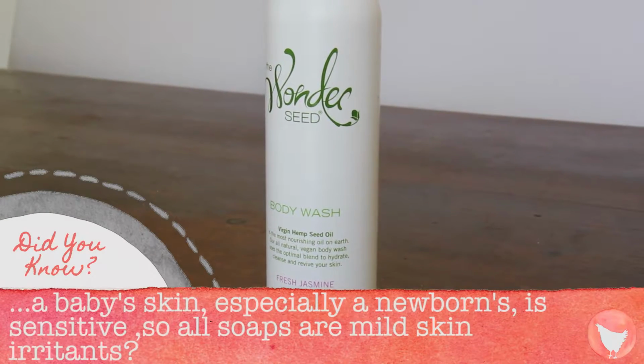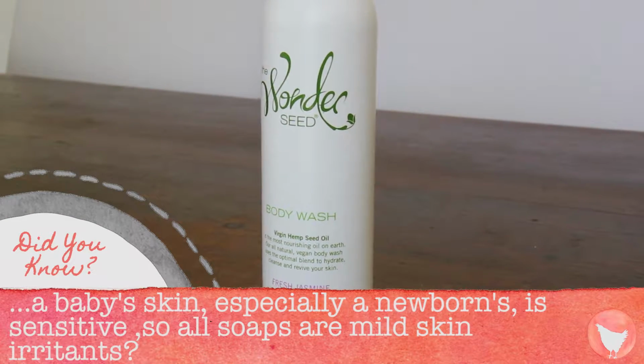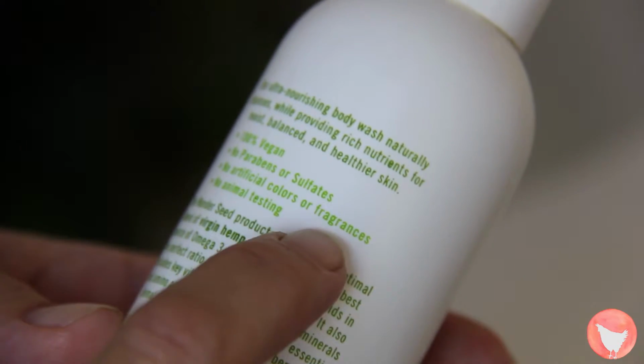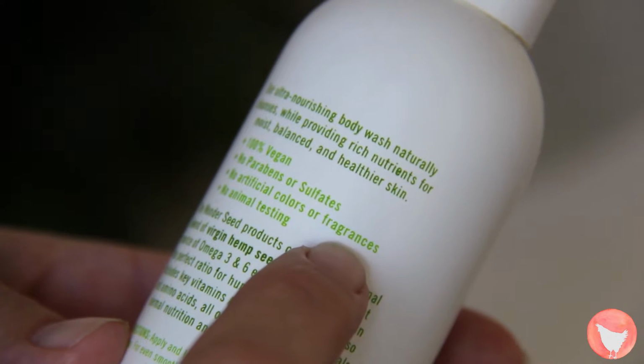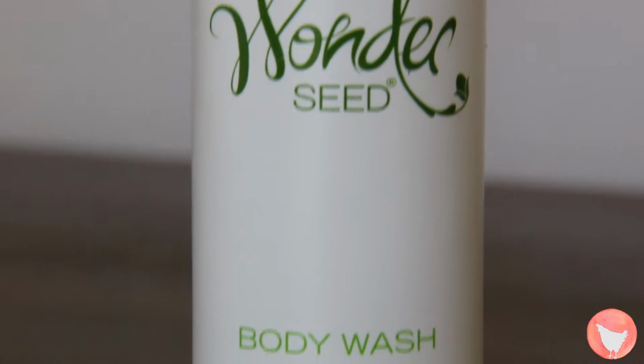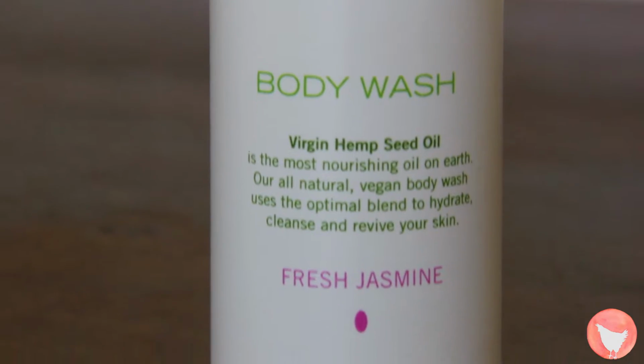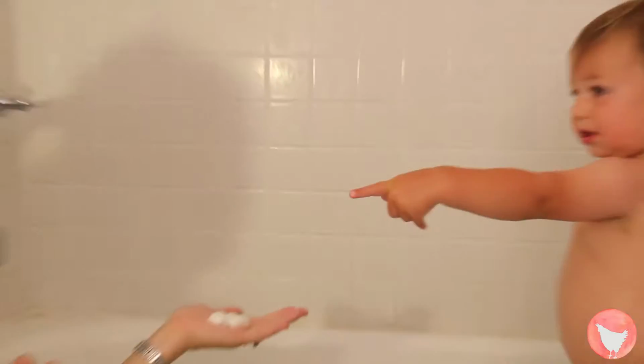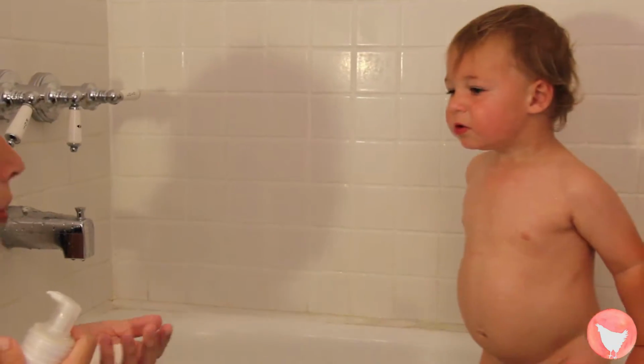Now, I tried a few of the baby brand soaps, and we just love this one from the Wonder Seed. It's made of hemp, so no synthetic fragrances, which are really horrible for you and the baby, and it suds up beautifully with a light scent of jasmine. Now that my baby bathes alone, I like this one because it actually kind of puffs up and it stays on his body so he plays with it. Now at least I know he's getting his dirty hands super clean.